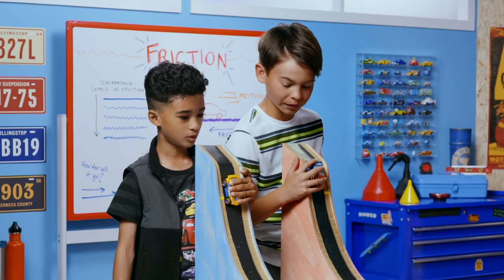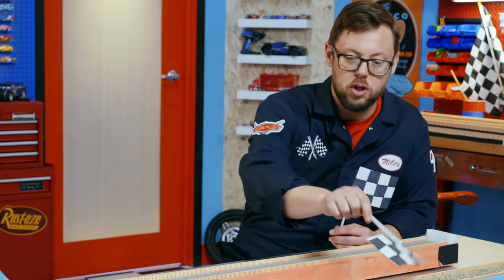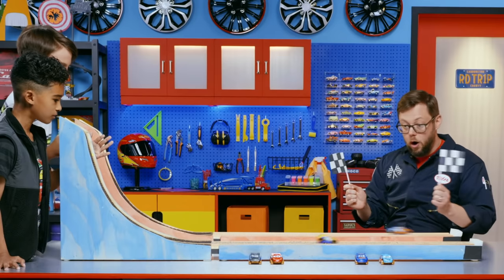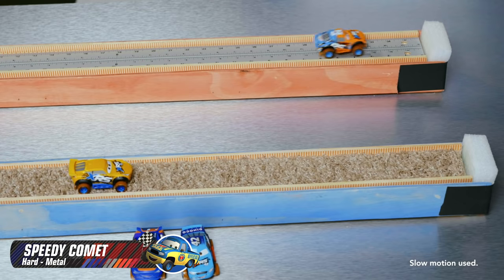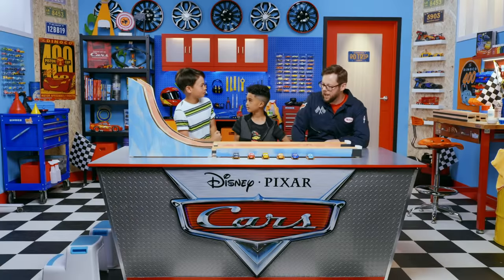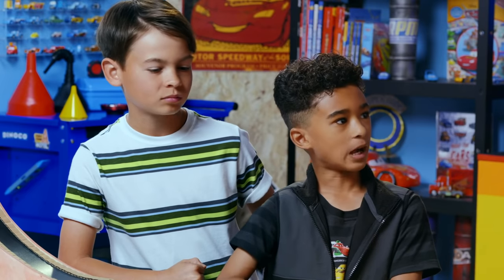We'll see. Speedy Comet versus Cruz Ramirez. Hard metal versus soft carpet. You guys ready? Yeah. 3, 2, 1, go! Speedy Comet is the champion. Good race. Looks like metal's the winner. Yeah. Too much friction with the furry carpet. Now you're getting it. How about we try one more round?